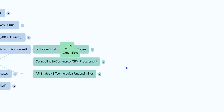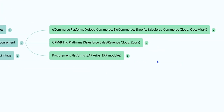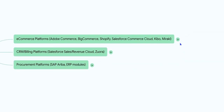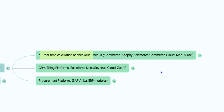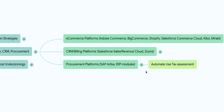So for e-commerce, they integrate with Adobe Commerce, BigCommerce, Shopify, Salesforce Commerce Cloud, marketplaces via partners providing that real-time calculation at checkout. For CRM and billing, Salesforce, Zuora, ensuring tax is right on quotes, orders, recurring bills. For procurement, integrating with SAP Ariba helps manage consumer use tax on purchases. It reflects that omni-channel reality, embedding tax calculation wherever it's needed.